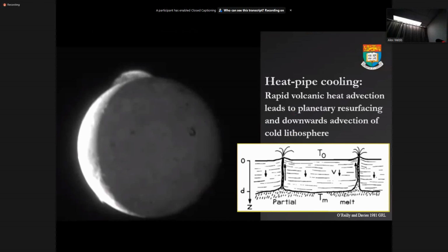The model that was developed to understand Io's lithosphere first comes from O'Reilly and Davies in 1981. What they recognized is that we think Io is resurfacing at about a centimeter per year, which, if we put that into plate tectonic terms, is 10 kilometers per million years. A centimeter per year is a plate tectonic rate. This is the rate of resurfacing, the rate of deposition of volcanic material, as a global average: 10 millimeters, 1 centimeter per year. So we are putting material at the surface of Io at the rate at which a slow plate moves, like a really fast geological rate.